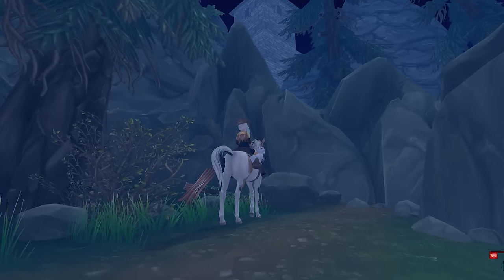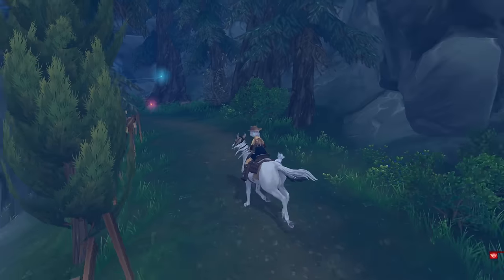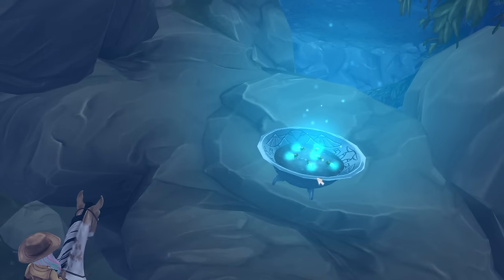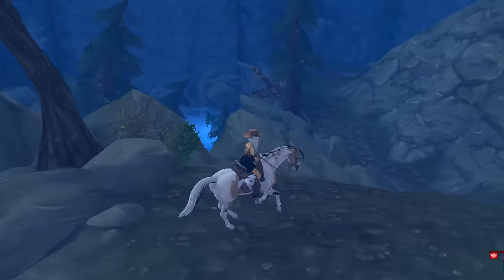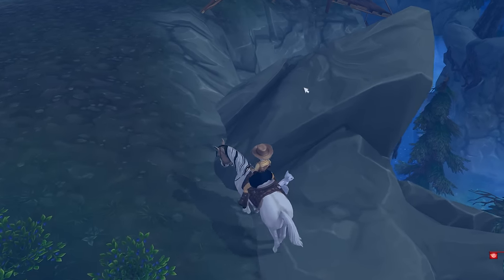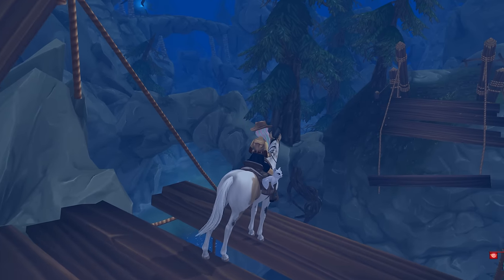To Jarlheim? Look, there's a structure right there. Is that Jarlheim on the other side? Oh, I suppose it is. Look, you can actually see the little fireflies all meeting up in the bowl to light the way. Very cute. Oh, there's water down there. How beautiful.